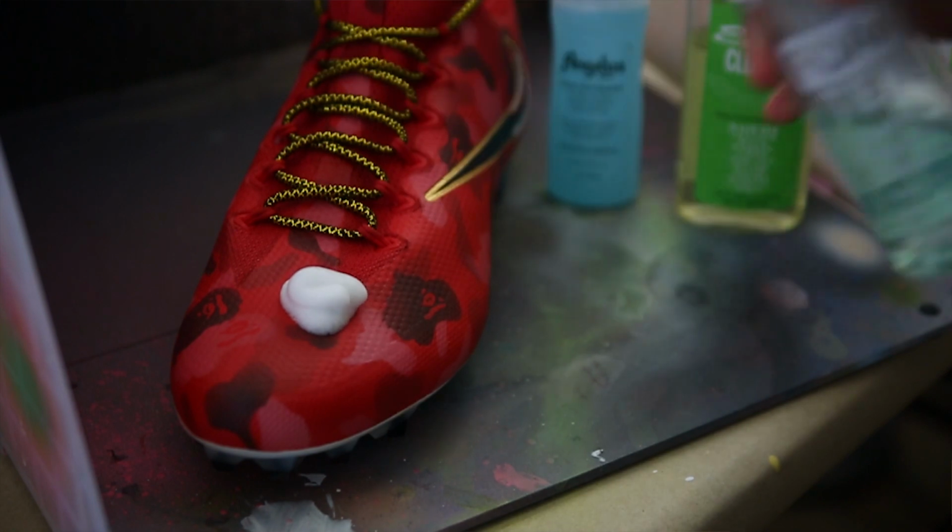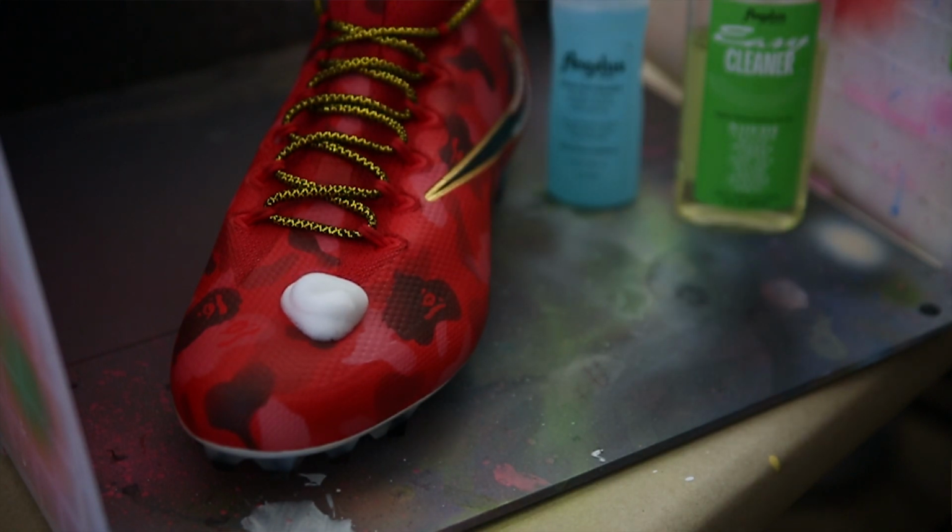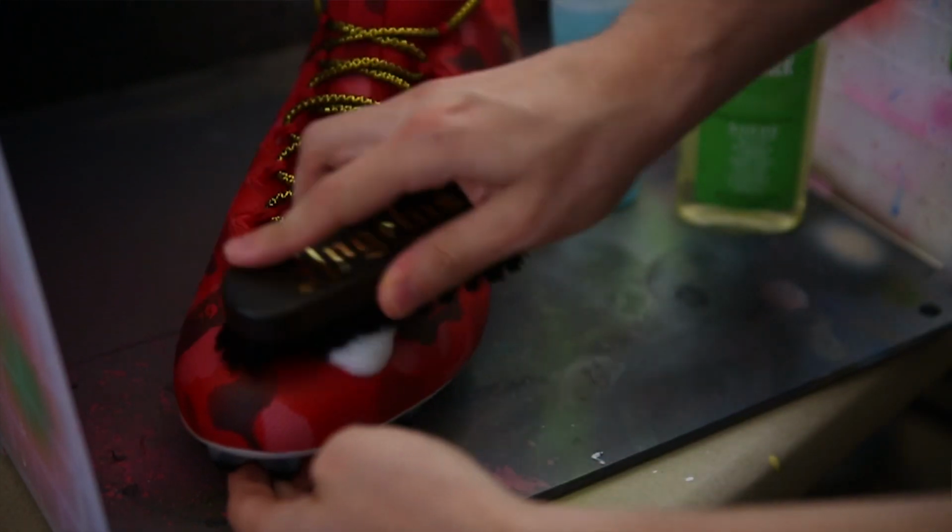Our next few tips are going to be all about everything you need to know after getting your first pair of custom shoes. The first question you may have is, how do I clean these? Angelus puts out a ton of great cleaning products that work good for any custom shoe. They have a foam cleaner, a gel cleaner, and just an overall easy cleaner. They also have multiple sneaker cleaning brushes that work good.